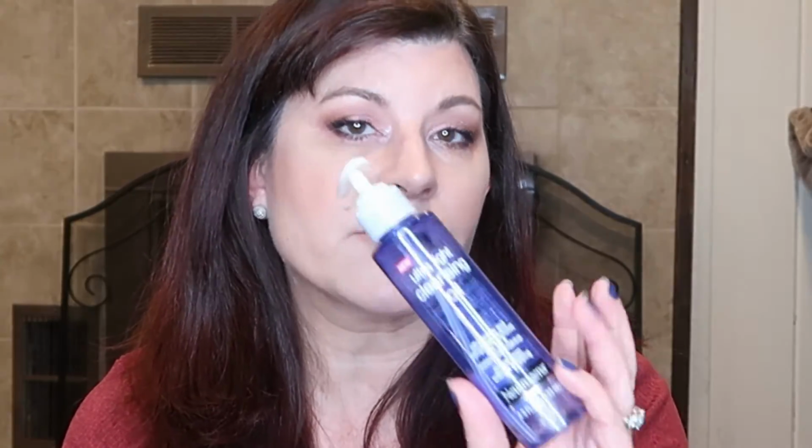It doesn't feel clogged and oily. I have not repurchased this because I have two other types of cleansing balms that I'm trying to work through as well, and it's this foaming cleanser that I really don't enjoy.